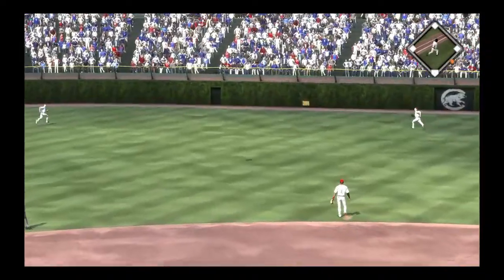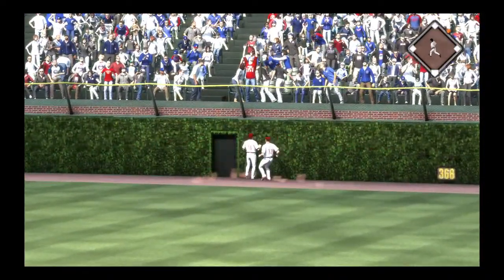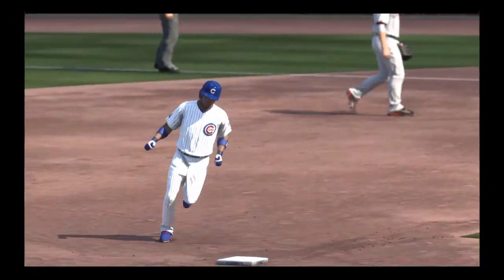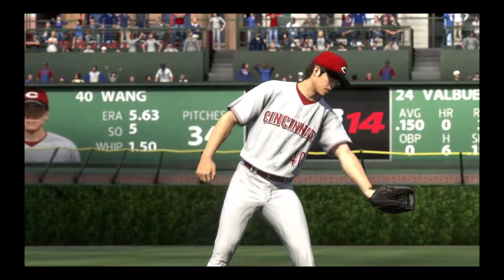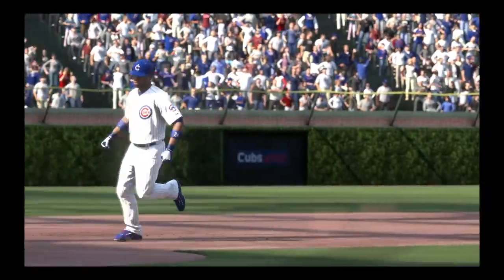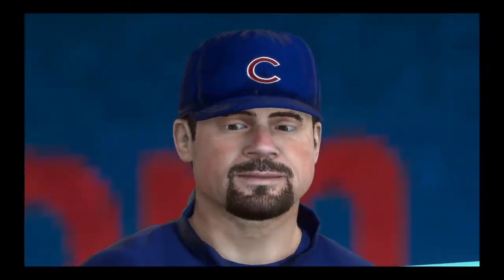Well hit, deep right center field. And this ball is gone. Solo shot to right center. And the Cubs have taken a 3-0 lead.